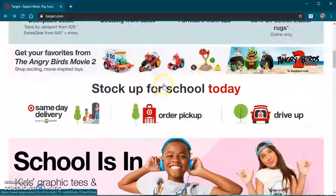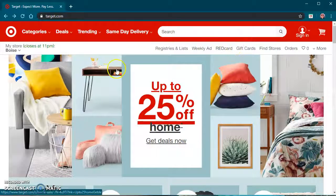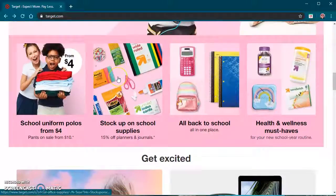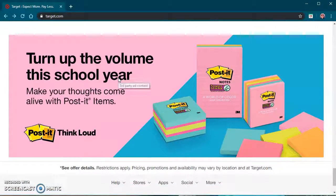The search engine is up here on the top. If you want to look for a product, just type it in. You can see what Target has to offer or what store it's in.